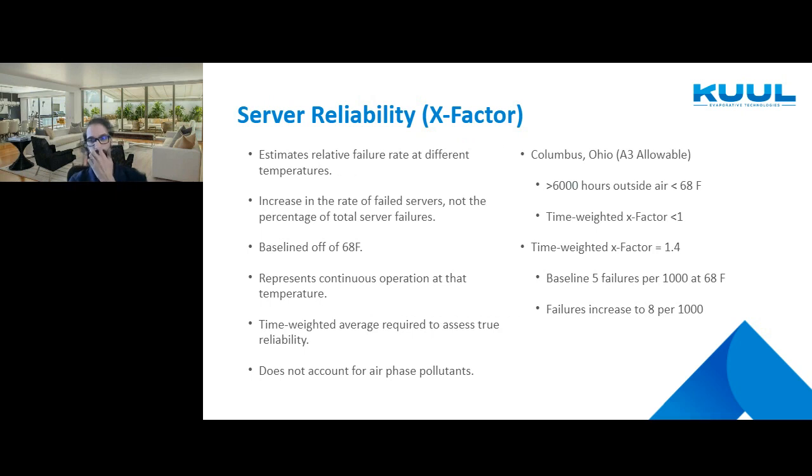So probably one of the biggest things that comes up whenever anyone starts talking about increasing the temperature and humidity envelope is, what is this going to do to the reliability of IT equipment? To help assess the relative failure rate of IT equipment at different temperatures, there was something called the X factor that was developed by ASHRAE. This is a factor that was baselined off of 68 degrees Fahrenheit IT equipment temperature, as they were assuming that there'd be some use of reheat to maintain a minimum temperature.